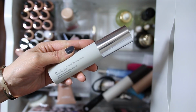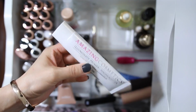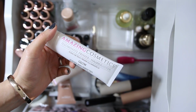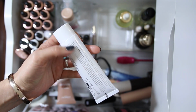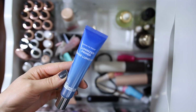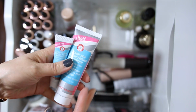This is a Becca Velvet Blurring Primer. I'm gonna keep this because I do like it for blurring pores. This is an Amazing Cosmetics Illuminating Primer slash highlighter. It's in Glow. It's like a very frosty white one. I'm going to keep that. This is the Dr. Brandt Luminizer Primer. I'm gonna keep this one as well.